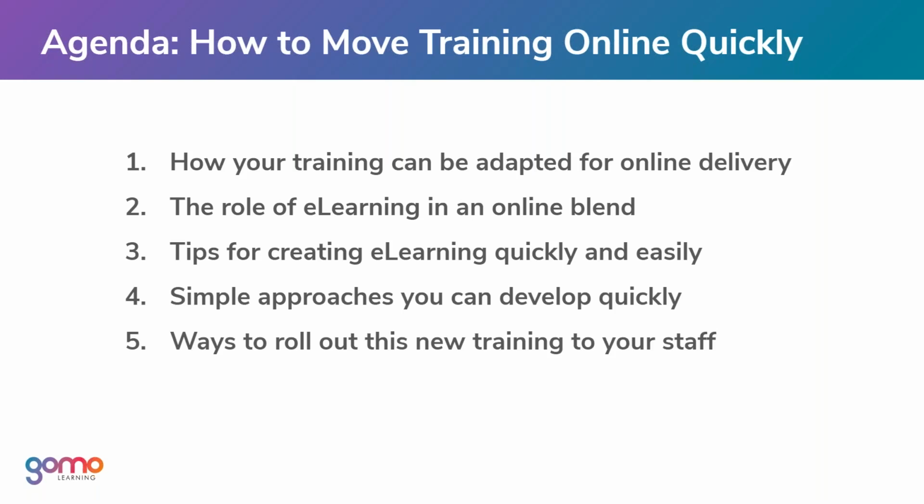And we're going to be looking at the different ways you can deliver online. Obviously, this is a Gomo Learning webinar. We are going to be touching on Gomo Learning and e-learning, but I'm going to touch more broadly on other ways that we deliver content online as well. And yeah, if you've got more experience, I'm sure there'll be something here for you.